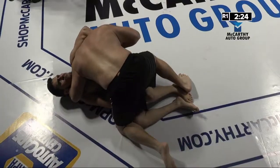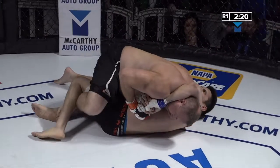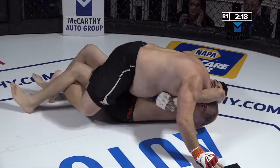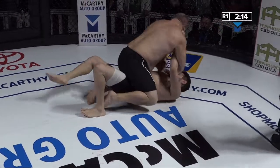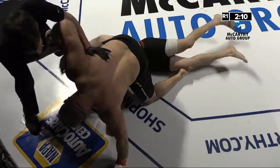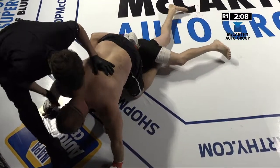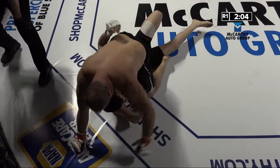Brian Woody almost to mount position here, peeling the hand off of his neck. This is where we saw him dominate the last fight. As soon as he got on top, he showed good positioning and rained down some heavy strikes. He's going to look to do the same here, just to make sure he doesn't get swept in this position. Looked like the referee was going to step in, but not quite yet.